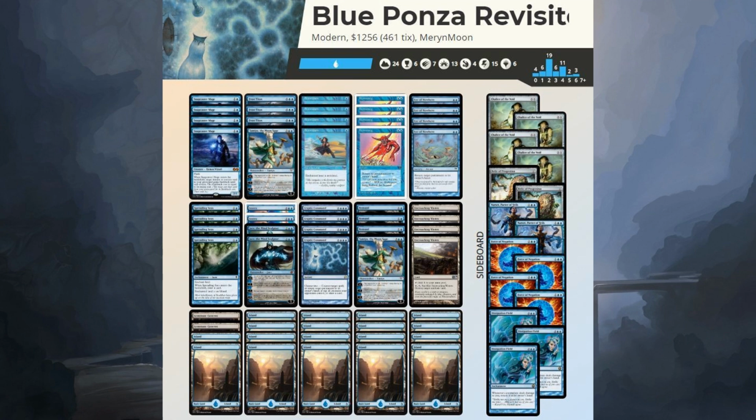Onto the sideboard, we got a playset of Chalice of the Void. This is really great for those low to the ground decks that have things like Thoughtseize or burn decks like Goblin Guide, Monastery Swiftspear, Bolts, Lava Spikes. So this is going to be pretty good to bring in.